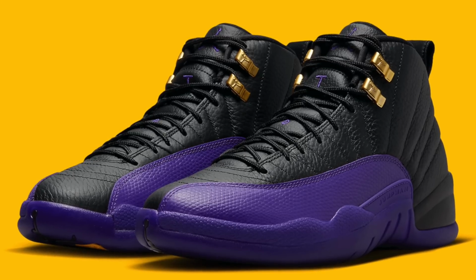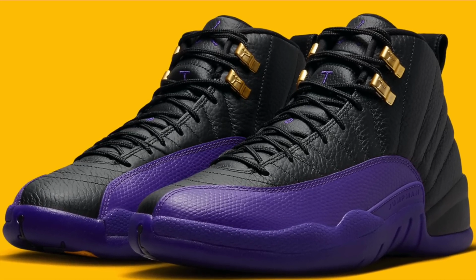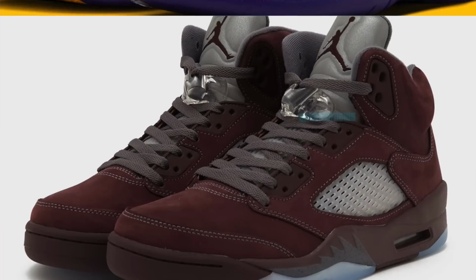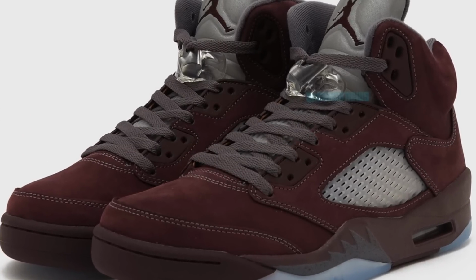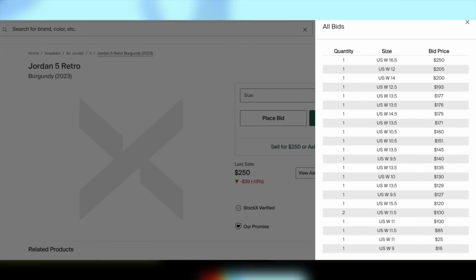Then, on the 19th, for $210, we should be seeing the Jordan 12 Blackfield Purple drop. Like all recent 12s, I'd expect these to just be personals, and you might even be able to grab them on sale. Also on the 19th, we might see the Jordan 5 Burgundy for $225 if they're not delayed. Whenever they do drop though, unfortunately these are personals, and like most 5s, you could probably get these on sale if you're patient, especially with that retail.